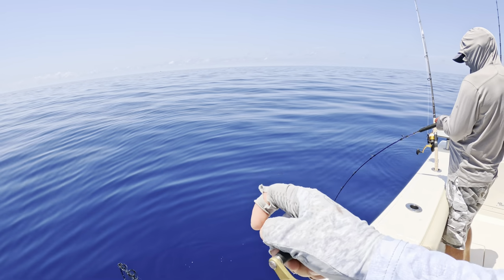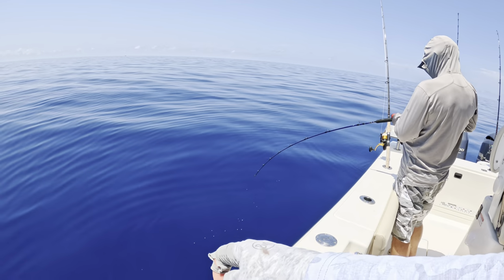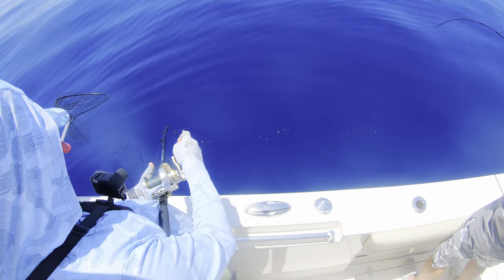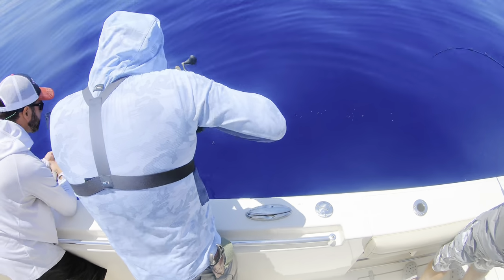I see him, Mac. On that side of the boat. We're in the sun. You're in the shade. Oh yeah, that'll keep. Grouper? Yeah. Good one. I think he's got a good one too. 22. It's more than 22.